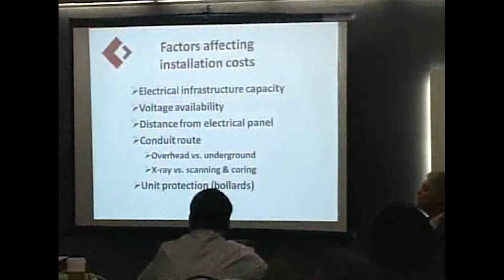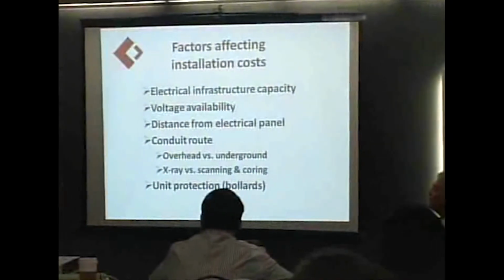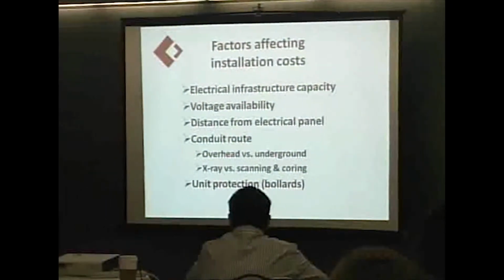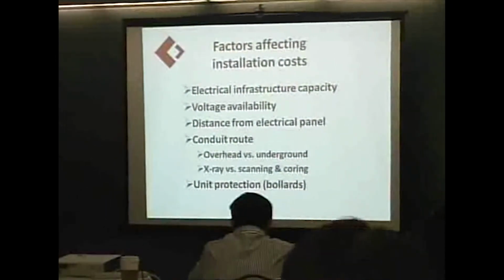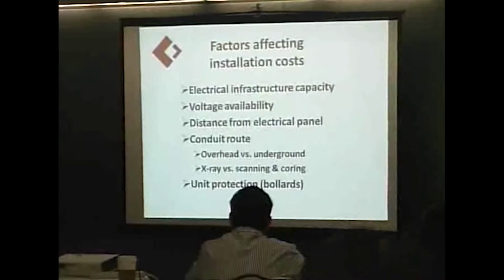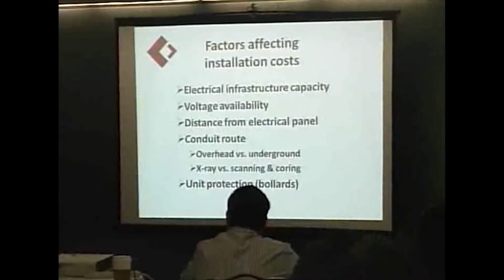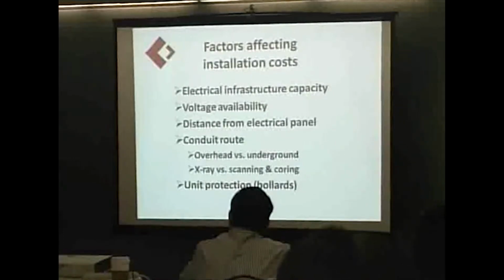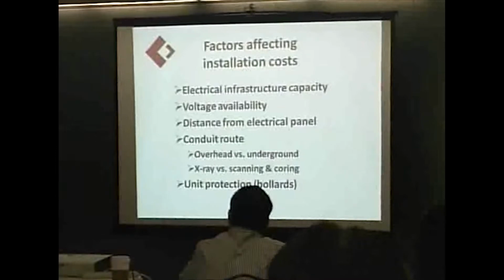The voltage availability: car chargers, the level 1 and the level 2 car chargers. Level 1s work off 120 volt, which is the residential voltage that we all have, but it's a little bit slower trickle charge. A level 2 charger works off either 240 volt or 208 volt. So if you have only 480 volt available in your facility, you're going to have to invest in a transformer to step that voltage down.